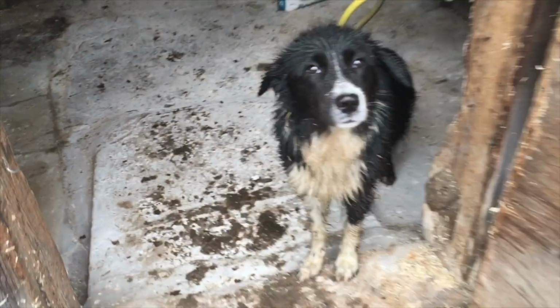Wow, this whole fridge is just full. There is at least 7-8 kilos of mushrooms in here. Very nice. Hi, soggy dog.